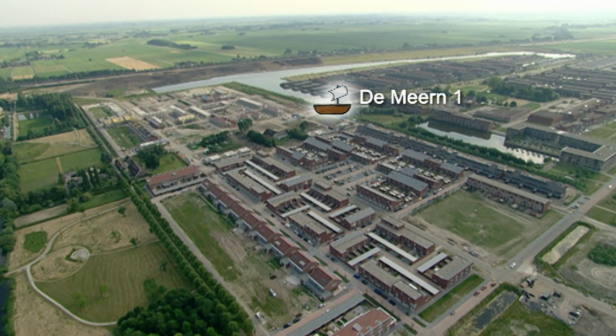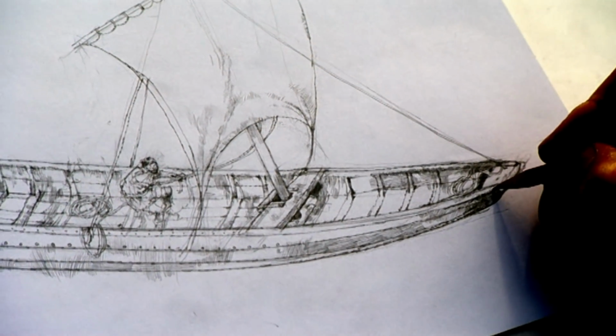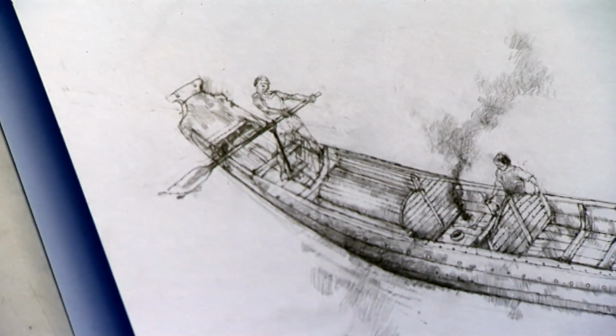The boat that Erik and Herre have already excavated was found just a short distance away and is of the same type as the one we're digging. It means that we know our boat should look something like this.